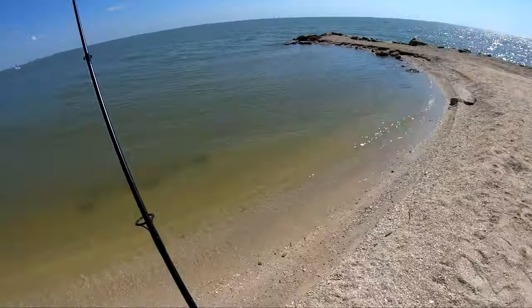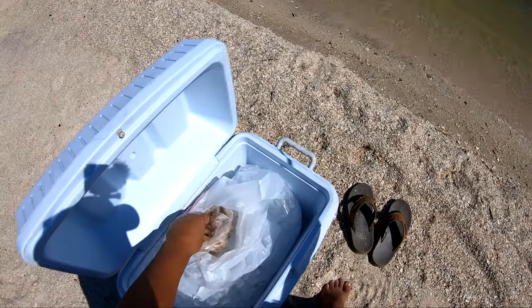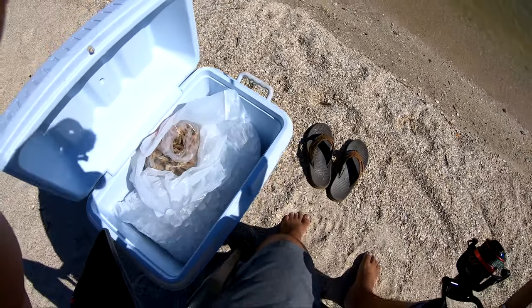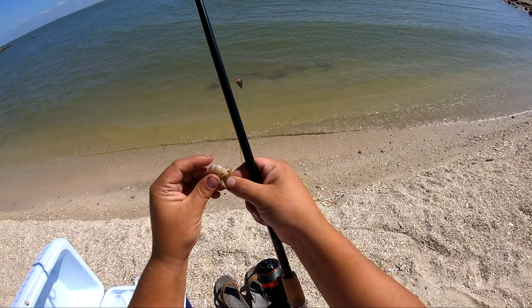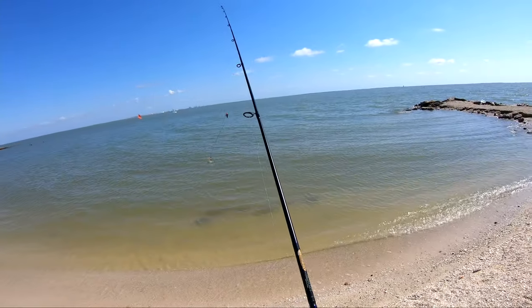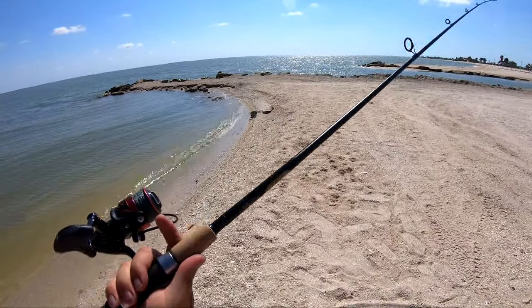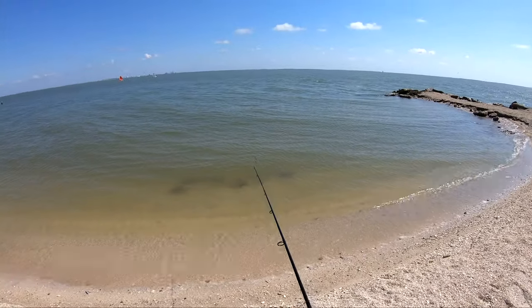And we're gonna sit down right here and we're gonna chunk some shrimp out, and we're gonna see if we can catch something. There we go, we can put this whole shrimp on there. Put it on just like that. It's kind of soft, so it's going to come off real easy. I got to be careful not to throw it too hard. Let's see if we can catch something. Oh yeah, good cast.